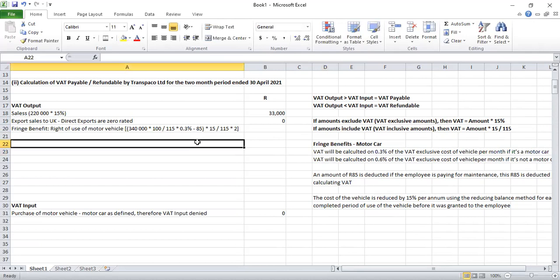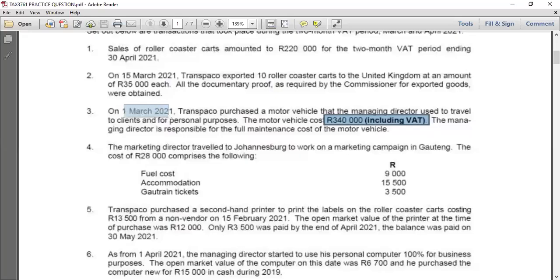But you should be very careful because sometimes they can tell you that he only started to use the vehicle on 1 April. If it was 1 April, we're not going to multiply by two. But the fact that it was bought and given to the manager, that was 1 month here. It was used by the manager. So we assume that on that very day, it was given to the manager. That's what is reasonable from the circumstances.